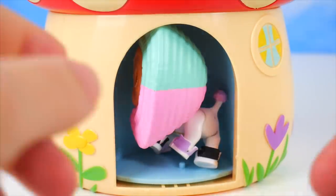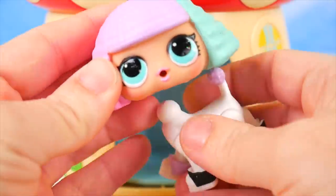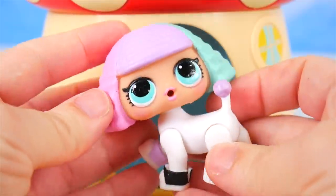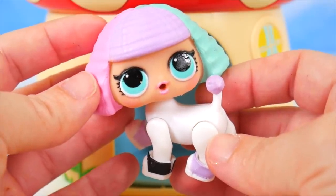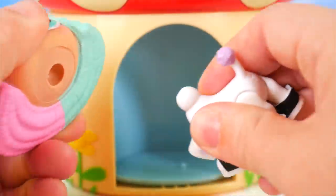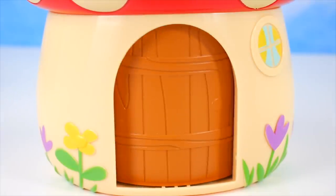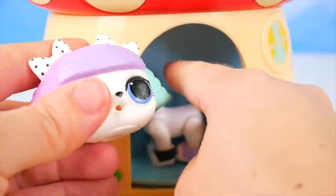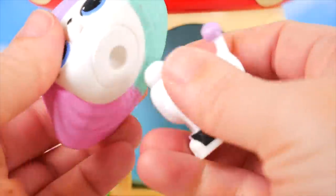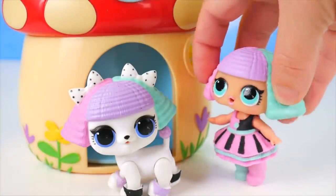Whoa, what's happening? Pupsta, did your head come off? That's so strange. Whoa, wait a minute. That's not Pupsta's head. That's Prankster's head. Uh-oh, time to fix it. Let's put it back the way we found it. Okay, now we'll give it a turn. Oh boy, uh-oh. Do we have the right head this time? Please be Pupsta. It is Pupsta. She's back, she's back.